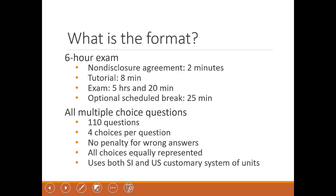So it's a 6-hour exam. It is computerized. Basically, I've documented the breakdown. So there's a non-disclosure agreement. You agree not to disclose what's on the exam, a little tutorial, and then the exam itself is actually 5 hours and 20 minutes with a 25-minute break.